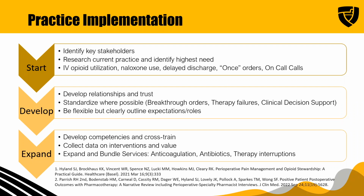And then, as always, if you become the opioid pharmacist that is going to assist with these complex acute pain patients, what happens when you're on vacation? And cross-train. Collect data on what your interventions are and your value. How many patients are now being discharged on time? How many patients are being able to be seen in their first physical therapy appointment postoperatively without being turned away due to uncontrolled pain or due to numbness and tingling and unable to participate in therapy?